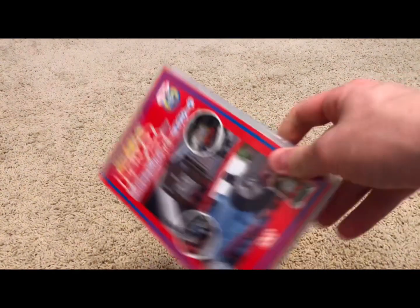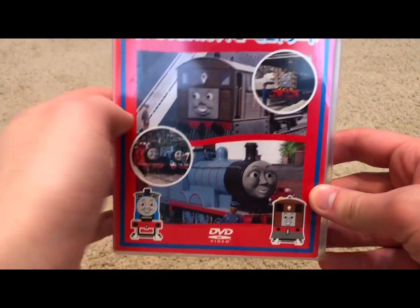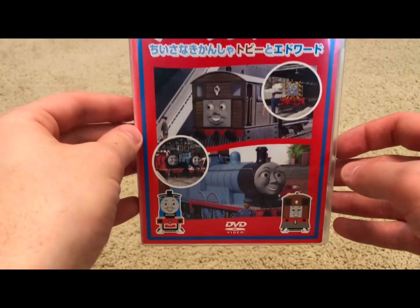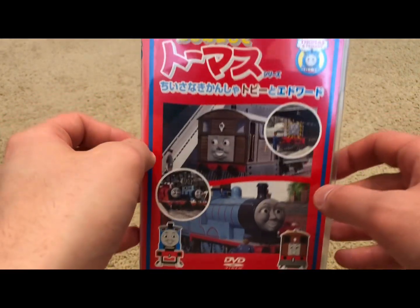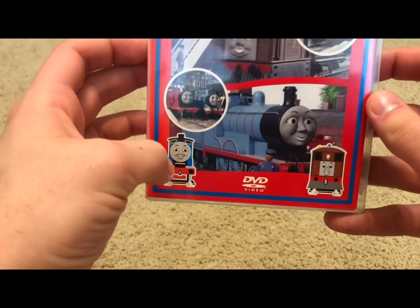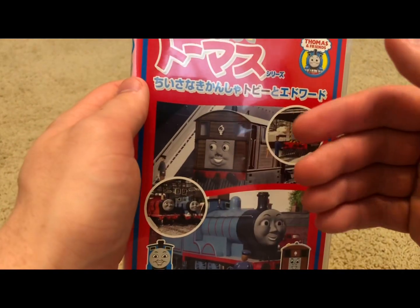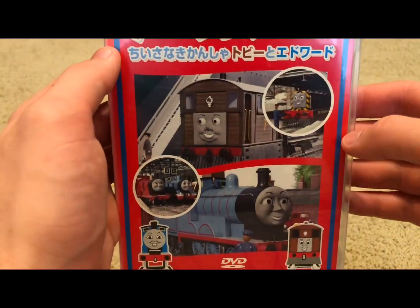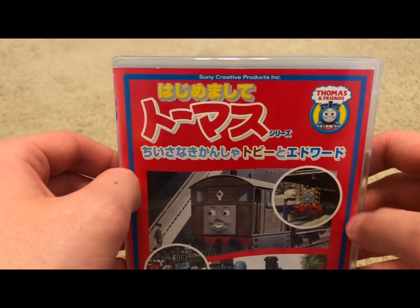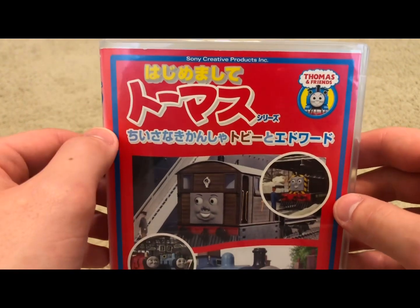Alright, we will now jump into my copy of My First Thomas with Toby and Edward. And, of course, here we have the Japanese copy. Taking a look at the front post art, it's basically similar to My First Thomas with Henry and Gordon, where you have the two characters at the bottom, and some scenes from the episodes and stuff like that. Looks pretty nice. Sony Creative Products Incorporated, and the text is in Japanese.